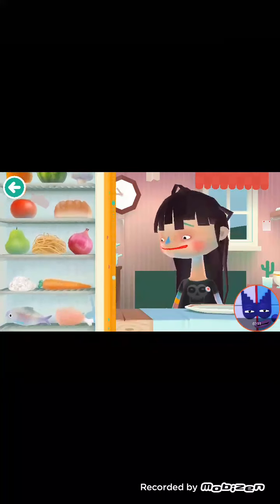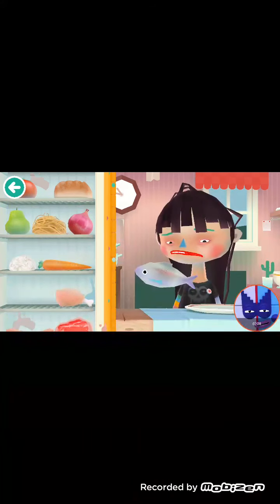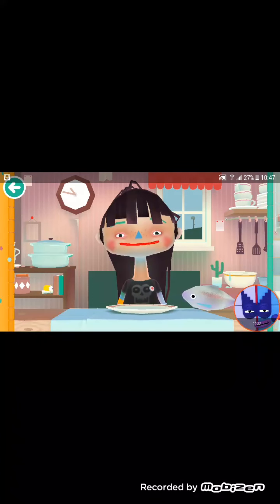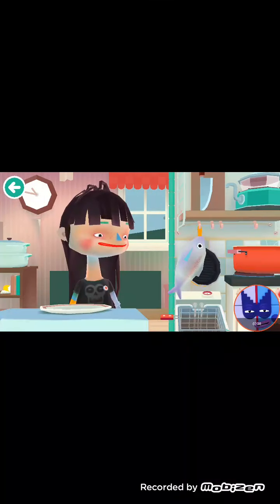Well, we have a pear, we have noodles. Oh, I just picked up the fish. We have an onion, or is it a fig? I don't know. What's this thing? And we have a carrot, and we have ham. What is that you're groaning at? Oh, you don't like it? You won't eat it? Oh, let's put it there.